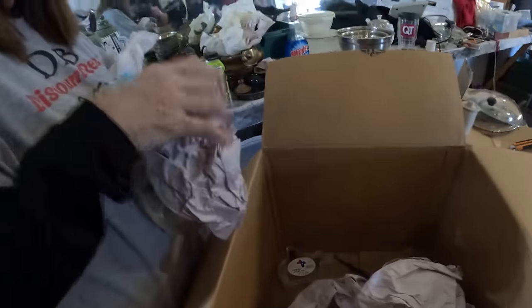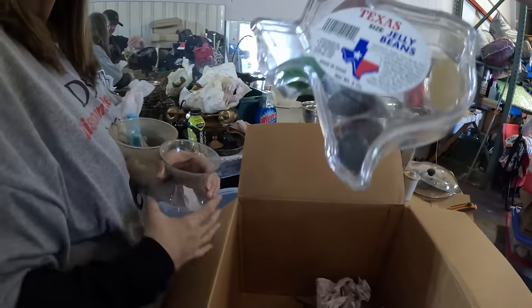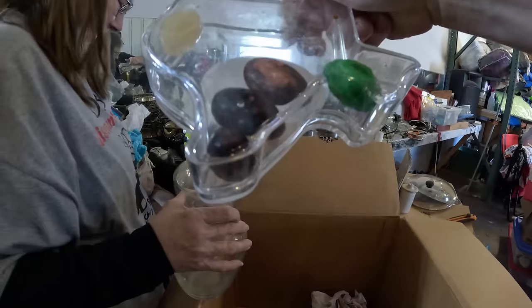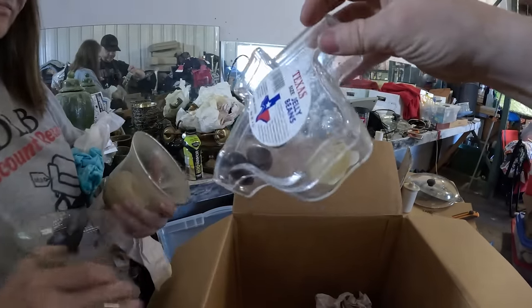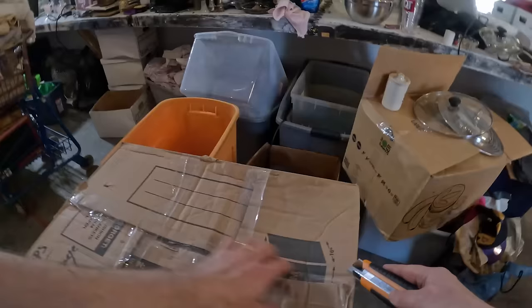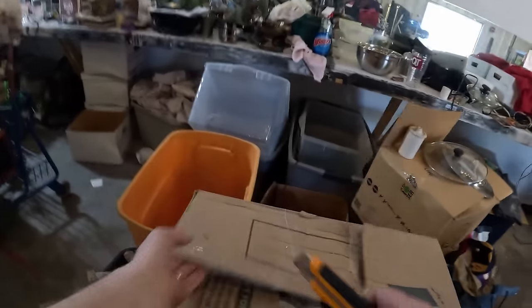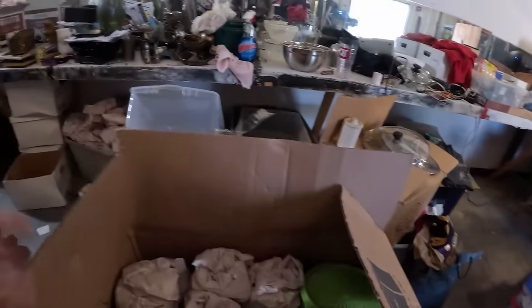Yeah. Oh, but wait a minute. Look at this. What the? Texas sized jelly beans. There's still some in there. They kind of look kind of gross looking. Yeah, I wouldn't want them. I wouldn't want those Texas jelly beans. All right.